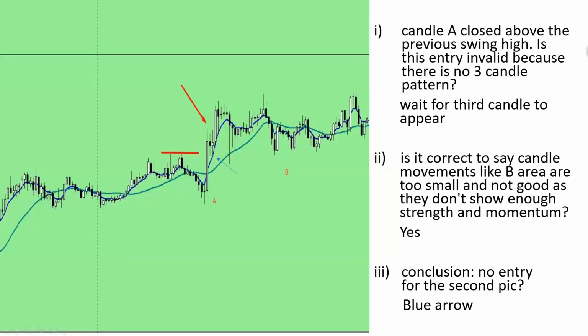Now, okay, candle A closes above the previous swing high, right? It closed above the swing high. And is this entry invalid because there's no three candle pattern? Okay, so the answer is yes, it is invalid to me, because three candle patterns are very, very crucial.